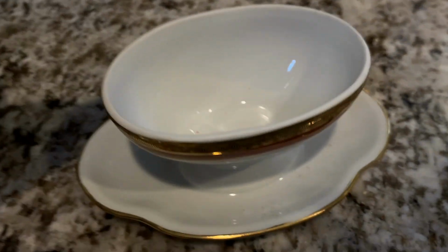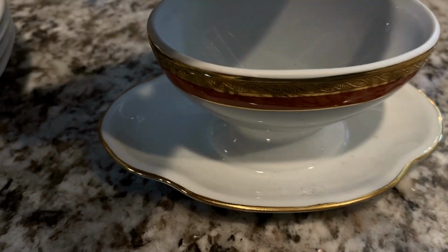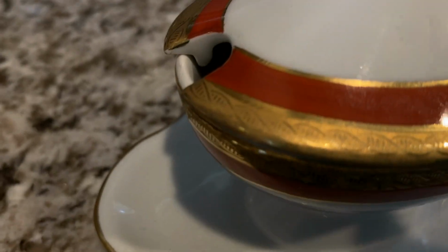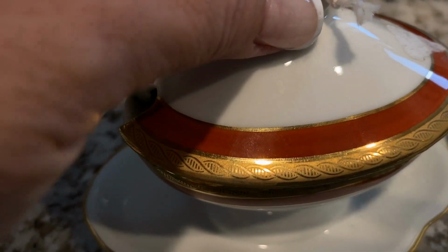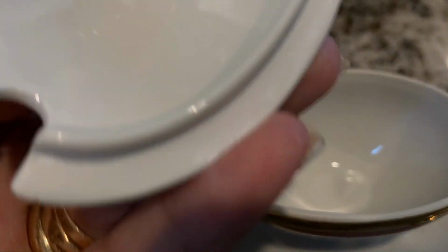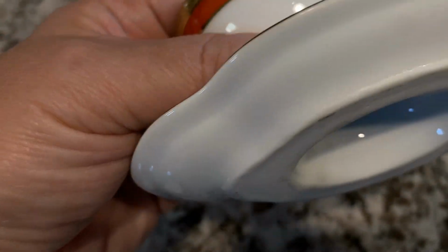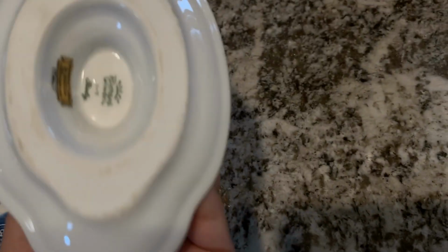Oh my goodness, this was so beautiful. It's so breathtakingly gorgeous. The detail on it is amazing, and it is just stunning. I'm going to try and find a little spoon to put in there. And can you just imagine having lunch or dinner and serving some little sauce in there and just using it?